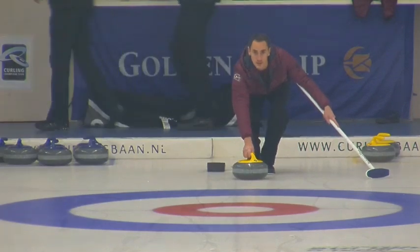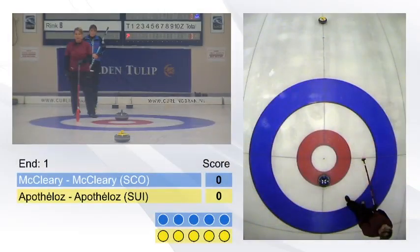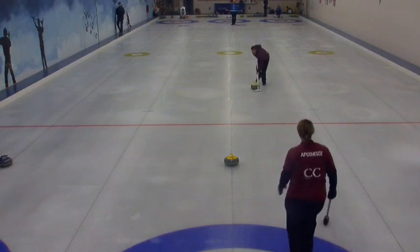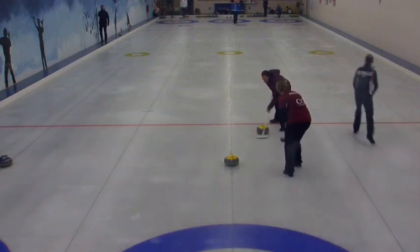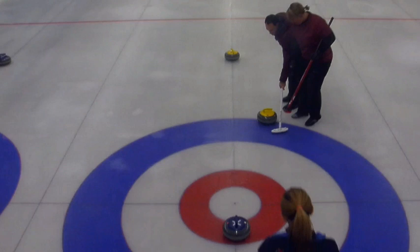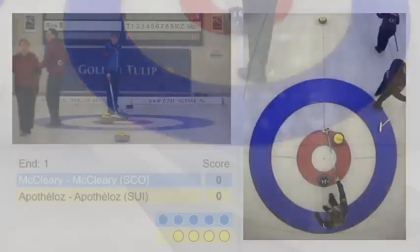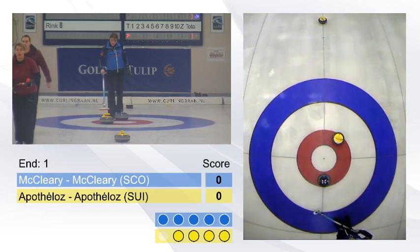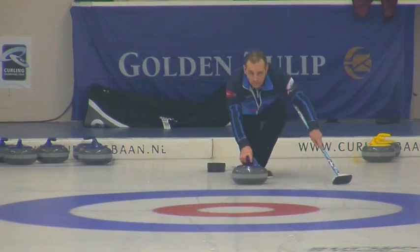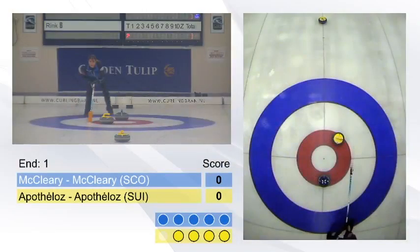And McCleary has chosen the hammer. So their stone is placed at the back of the four-foot. And the other stone is in a stationary position, in guard position on the center line. And like regular curling, you alternate throwing color by color with your opponent. Team McCleary has blue stones. Team Apothéloz has yellow.